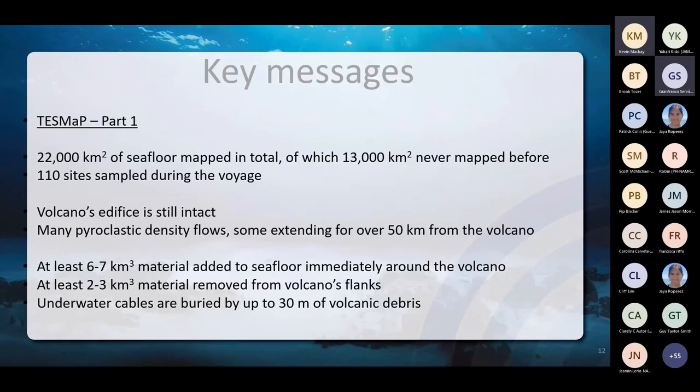So just in terms of the end of part one, which is the Tangaroa part of the TESMap project, for Seabed 2030, we mapped 22,000 square kilometres of seafloor, of which 13,000 were mapped gaps. We deliberately targeted the transit routes and the planning routes to get gaps in the Seabed 2030 and the GEBCO grid.